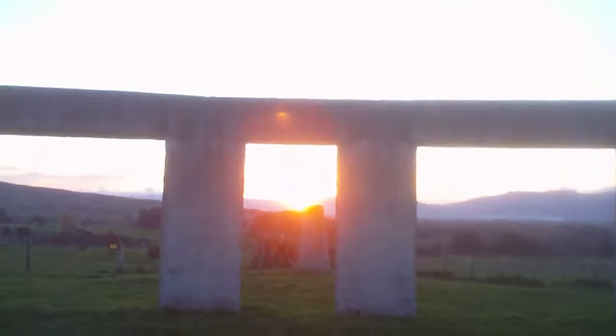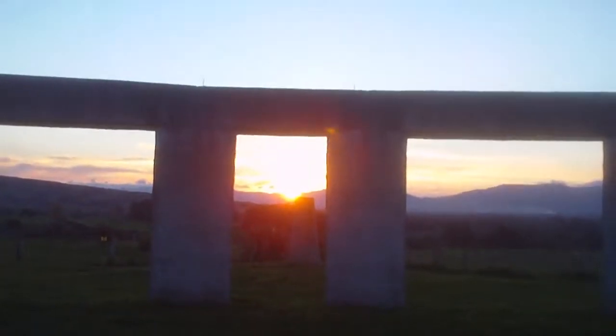Look, it's the last light of Durin's Day. The last light of Durin's Day. Yeah, the last light of Durin's Day. It's just disappearing over the Remutaka, where we were yesterday.